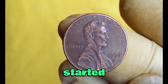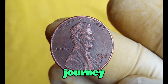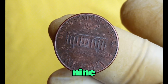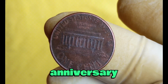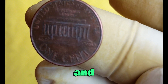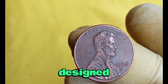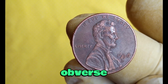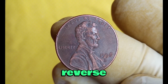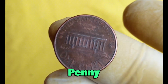Let's get started. Before we get to the 1996 D, let's set the stage with a quick journey back in time. The Lincoln cent was first introduced in 1909, to commemorate the 100th anniversary of Abraham Lincoln's birth. It replaced the Indian head penny and became the first U.S. coin to feature a real person. Designed by Victor David Brenner, the obverse, or front, of the coin features Lincoln's profile, while the reverse initially displayed 2 wheat stalks, earning it the nickname Wheat Penny.